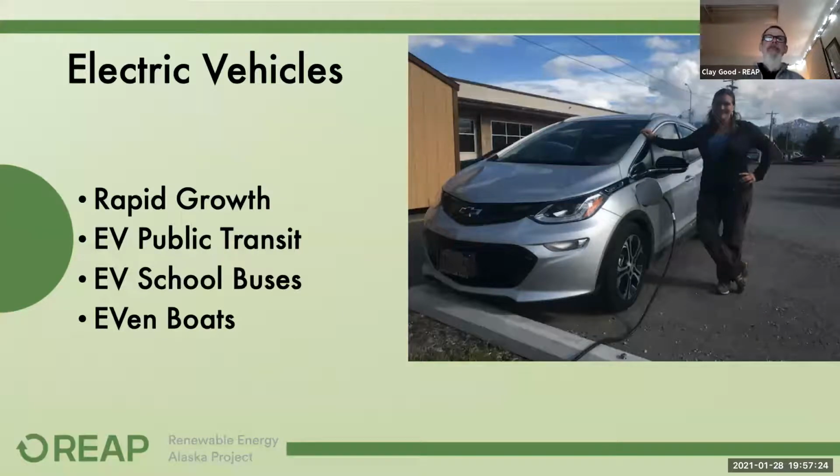The Alaska Electric Vehicle Working Group is working to distribute the Volkswagen penalty funds that were millions of dollars given to the state to put charging stations in different communities. Haines has been awarded a charging station from the Juneau Economic Development Council. And so the Haines Economic Development Council is working to find a place for that charging station and start to bring electric vehicles into the Chilkat Valley. Juneau's getting public buses now that are electric. School buses are on the way. School buses in Tok are electric.